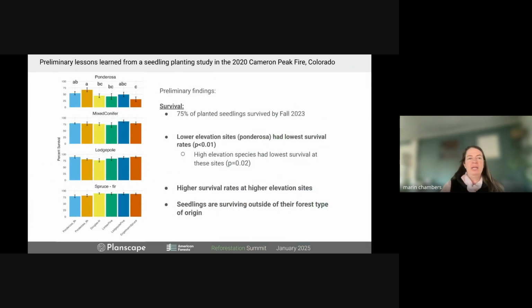So some preliminary lessons that we're seeing from this pilot study are that the vast majority of our seedlings did survive by fall of 2023. However, we were seeing that our lower elevation sites, in our ponderosa pine dominated forests, had our lowest survival rates. And this was a significant result. And that our highest elevation species had the lowest survival at these sites. So that included Engelmann spruce.